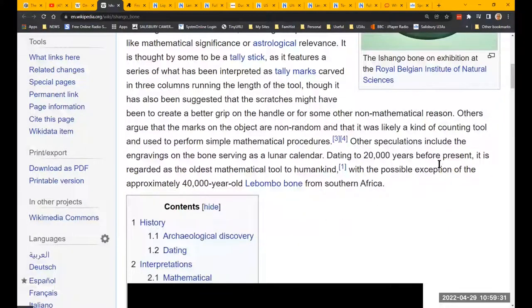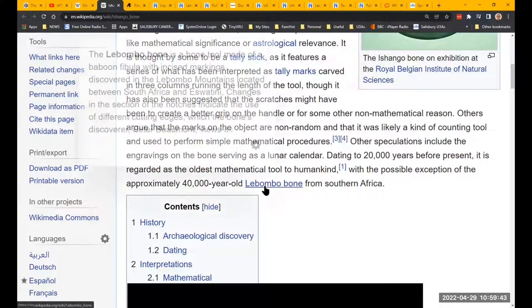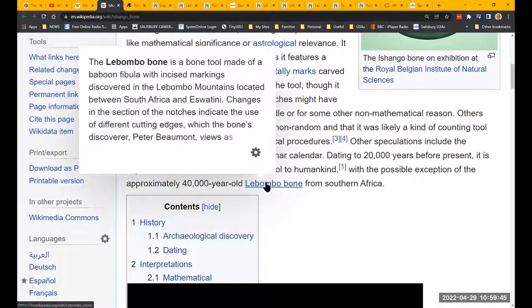And then, dating 20,000 years before the present, the oldest mathematical tool known to humankind, with the possible exception of the 40,000-year-old Lebombo bone. You see, you're missing out on all these wonderful things in the world. Made of baboon fibula. I expect we could have a look at that if you wanted later on.